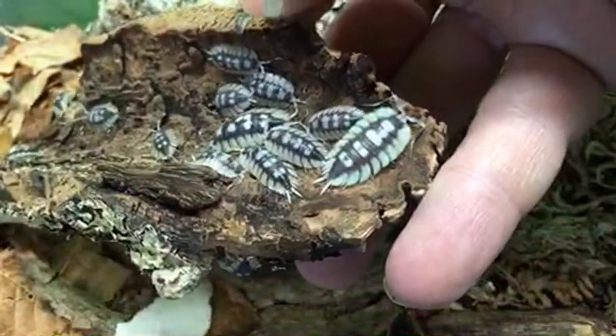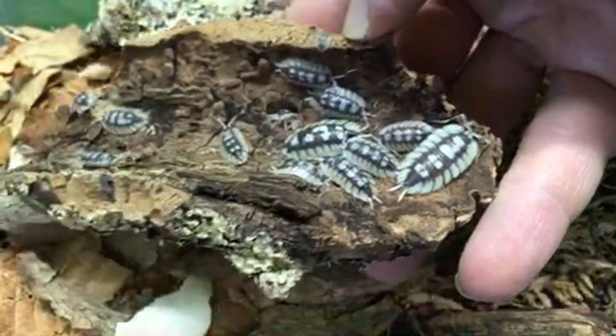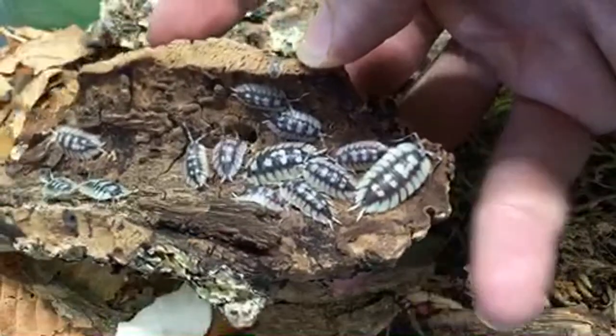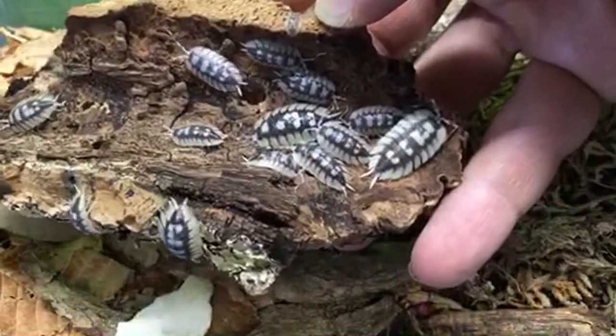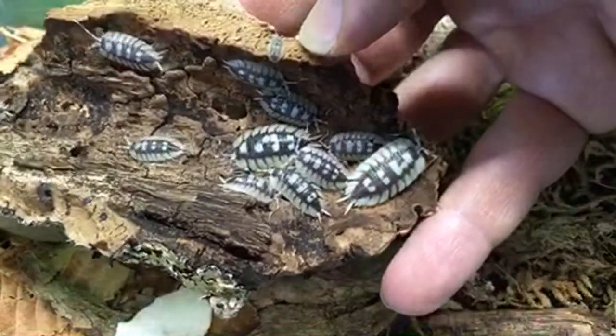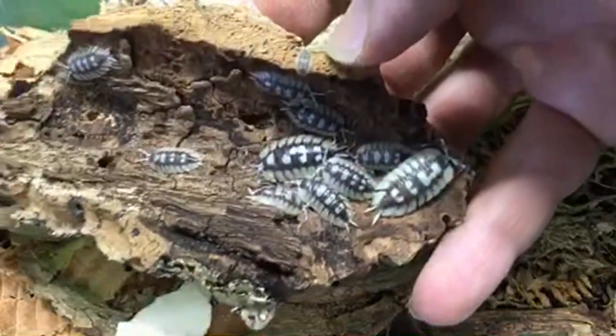I mean, you look at that compared to my finger. They're not tiny isopods already. They're quite wide, quite big. The one next to my pinky finger here is probably one of the bigger ones that I have so far, but by no means is that anywhere near the adult maximum. They're going to get a lot bigger than this, which is exciting.